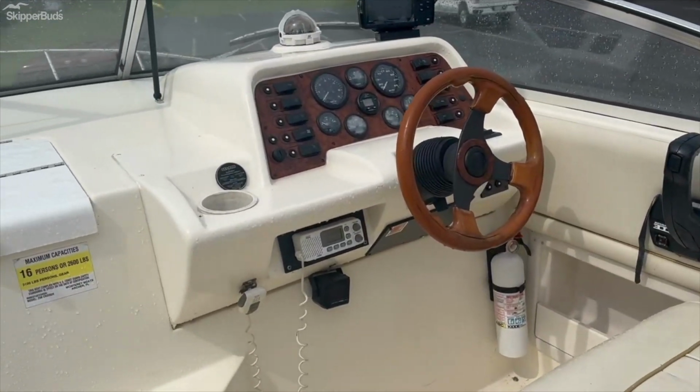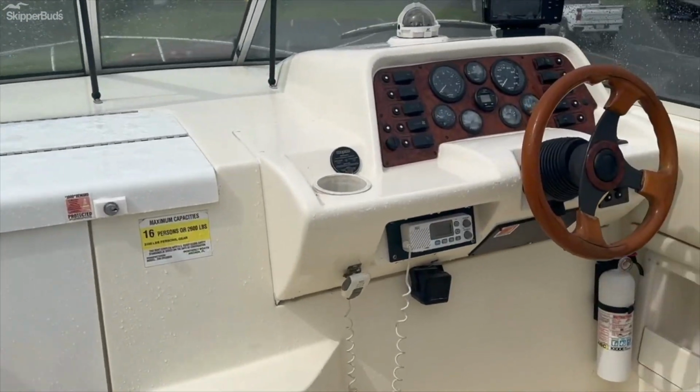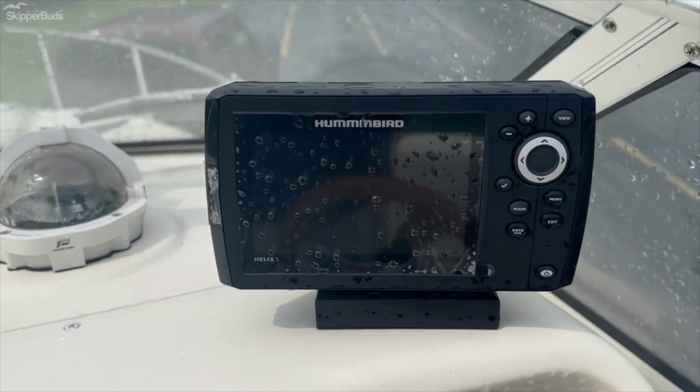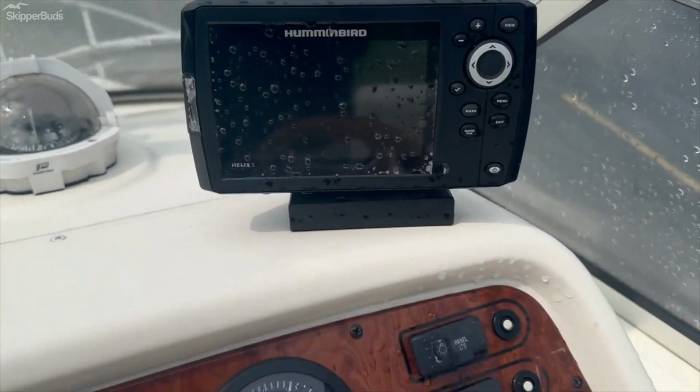The helm here. Got a Humminbird Helix 5 on it.